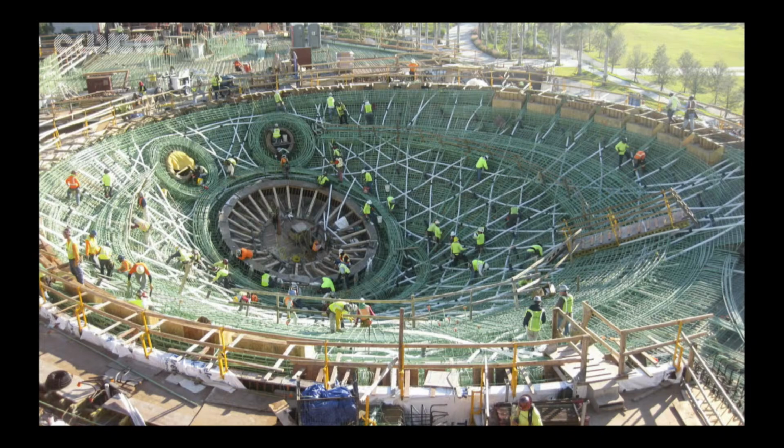And so the joke was, when they go to pour the concrete, we're going to have a rental car in the parking lot. Because if it goes south, we are getting in that car and we are driving off into the sunset, and no one will ever see us again.